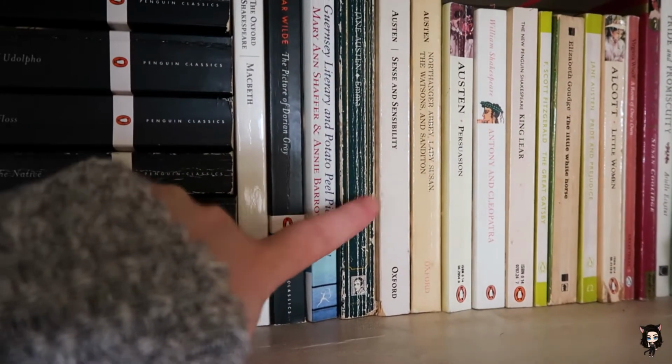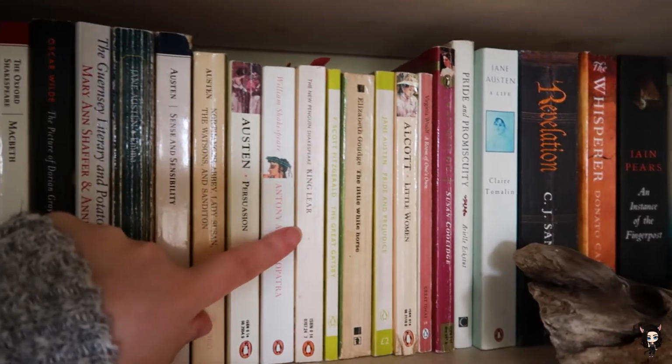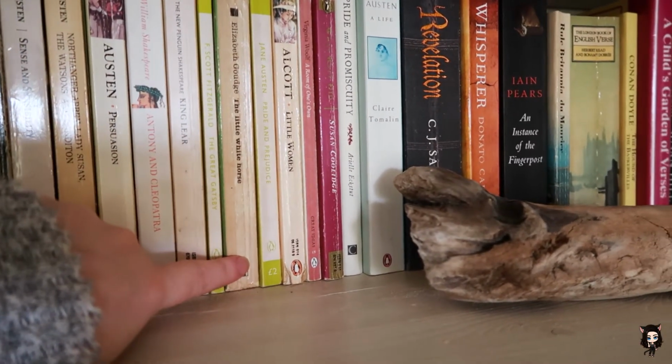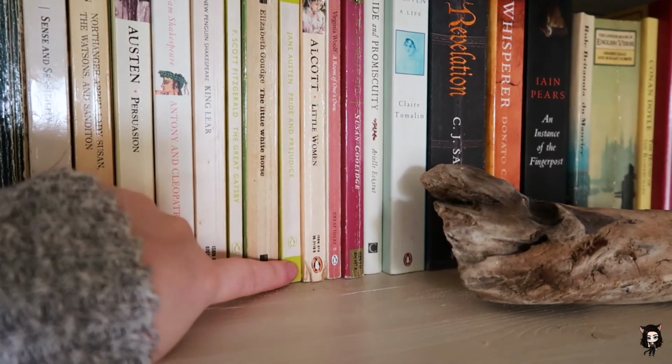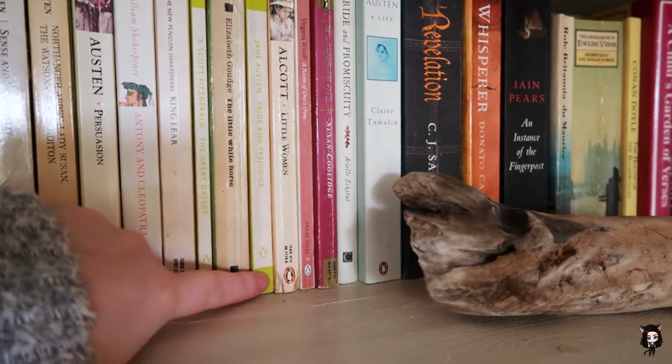Guernsey Literary and Potato Peel Pie Society, lovely book. More Austen, Shakespeare, Fitzgerald, more Austen. What is that? I think that's four copies of Pride and Prejudice that I've got on this shelf alone. It's my favourite book in the whole wide world.